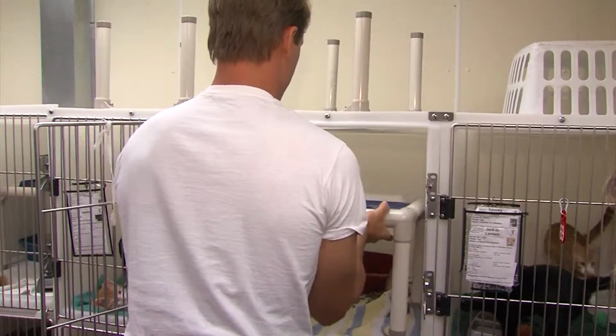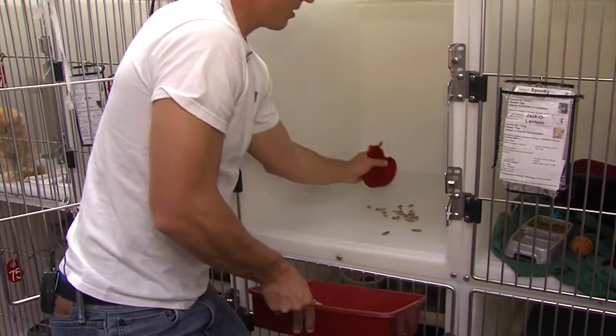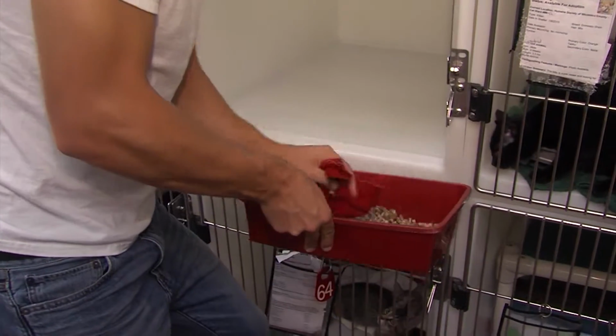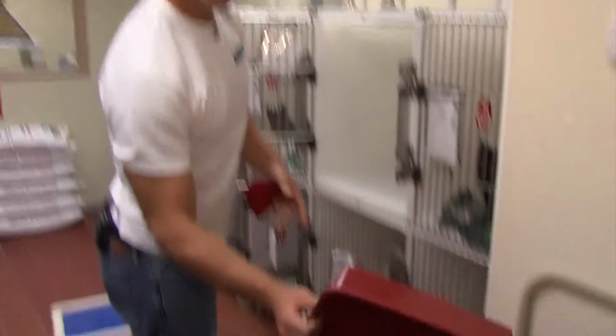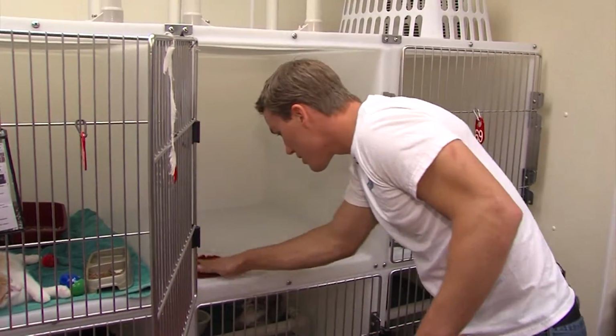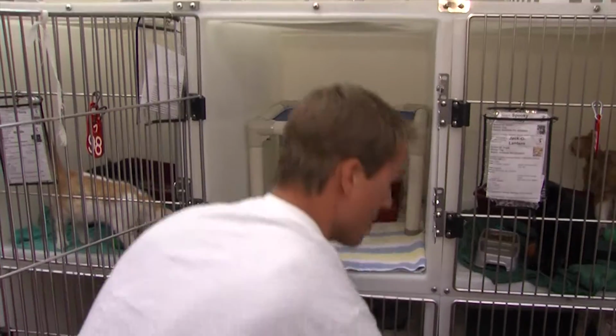I then had to take everything out of the cage. So then just kind of shoot it in there. Ooh, missing. That's okay. Empty out and refill the litter box. Wipe the whole cage down. Do the sides and all around. And then put everything back.